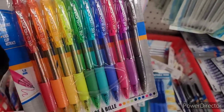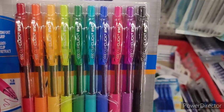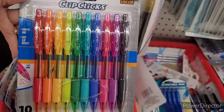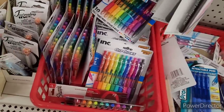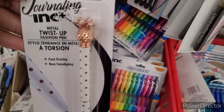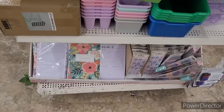Had to double back real quick. Look at these. I love these. That is an awesome deal. You get 10. Look. I like those click pens. So I just sit there and just click all day. Oh, goodness. And then they still have some of these right here. These are real nice with the little pineapple. All right. Now let's move on.